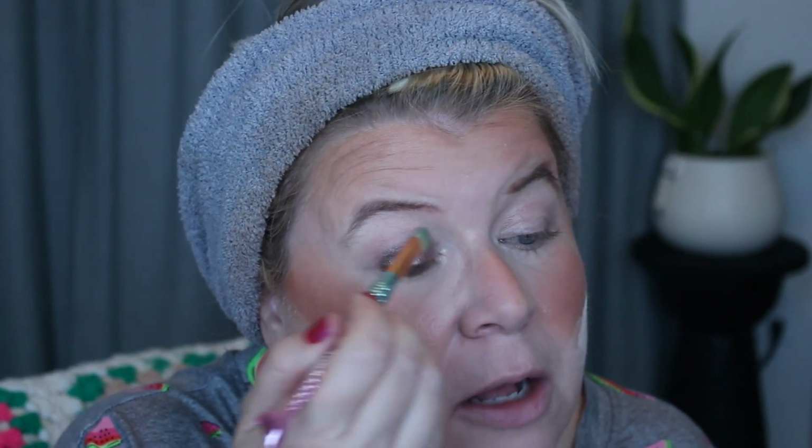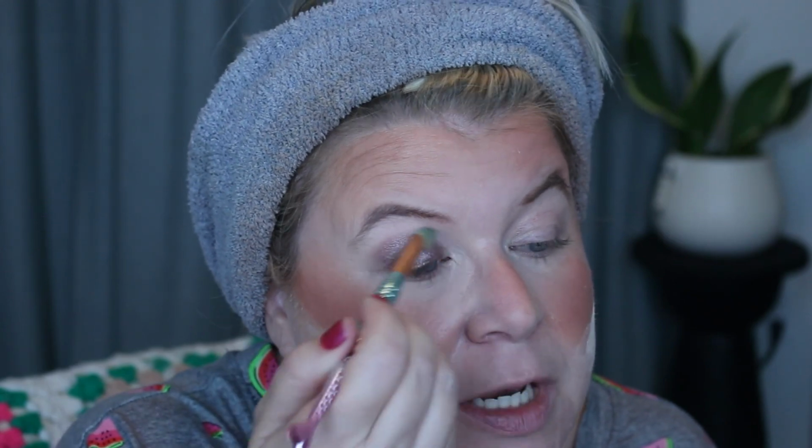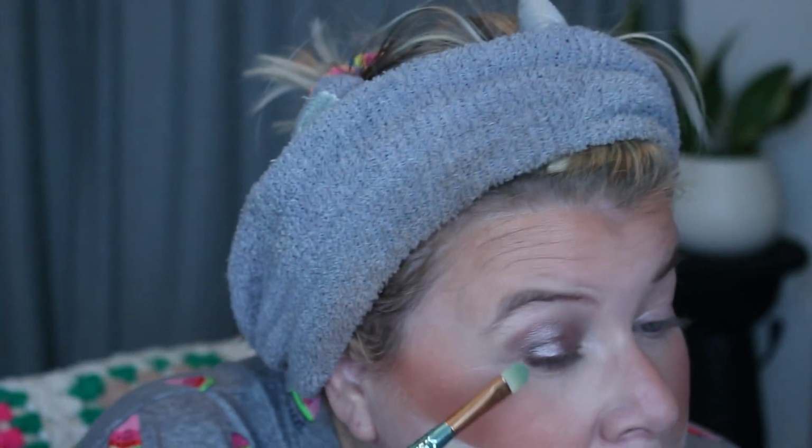This is a taupe with a little hint of lavender. And Lord, do I want this to stay, because how beautiful is this for an everyday one shadow look? Stunning. This will look beautiful on green eyes or blue eyes. Ooh, that's so pretty. I might even take that underneath for a little bit of a smoky.